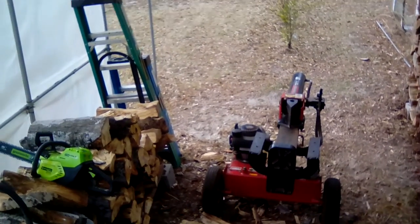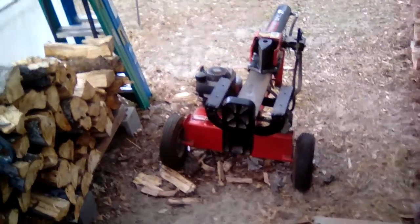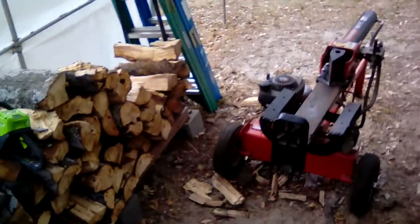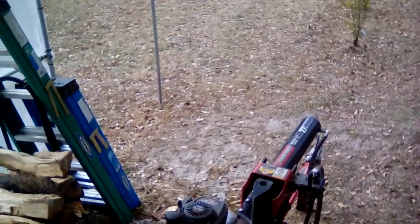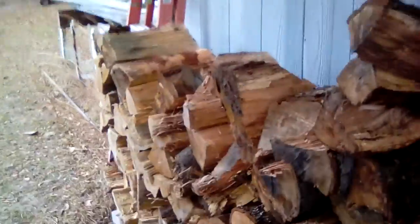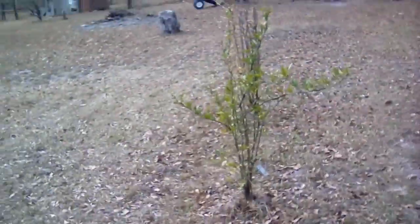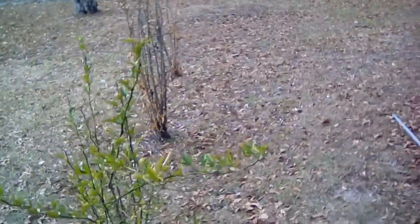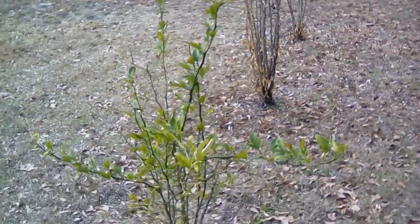It's a little afternoon, and I just thought I'd do a walk around and show my place and what's on my mind and whatever. Got wood cut. Still need more, but at least now I'm kind of working on next year's wood.